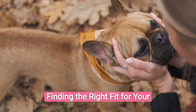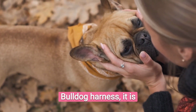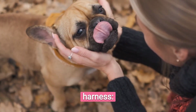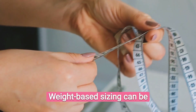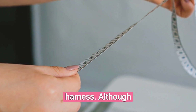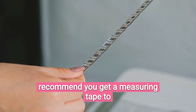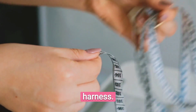Finding the right fit for your French Bulldog. Before purchasing a French Bulldog harness, it is important to measure them first to ensure you get one that fits them correctly. Here's how to measure your Frenchie for a harness. 1. Use a measuring tape. Weight-based sizing can be misleading when shopping for the perfectly fitted French Bulldog harness. Although it can provide a general indication, it is not always accurate. We recommend you get a measuring tape to measure your dog's dimensions to determine their exact size for the harness.